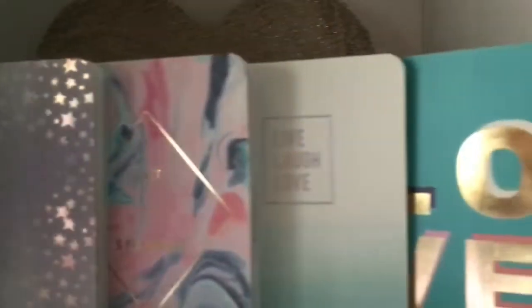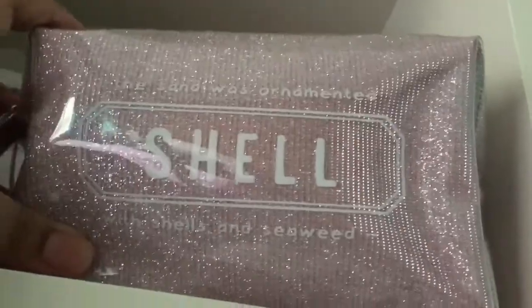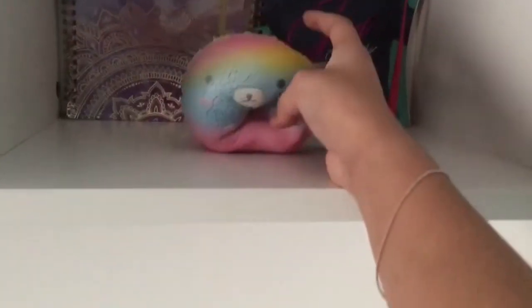Okay. Oh, and now we have some shelves. Beautiful notebook. Beautiful gold hearts only showing quarter. That's so odd. Sand with ornamented shelves, with shells and seed. Oh, look, marble. Wow, we're going to be seeing a lot more marble in my room. Ooh, beautiful. Oh my god, another R. Like, what is going on with these R's? Okay, we have this other shelf. Oh, is this a squishy? Yes, let's go. Ooh, more notebooks. How many notebooks does this girl own?